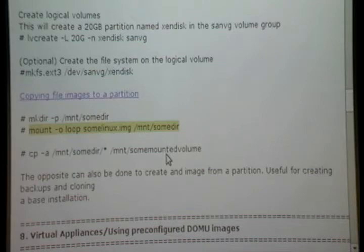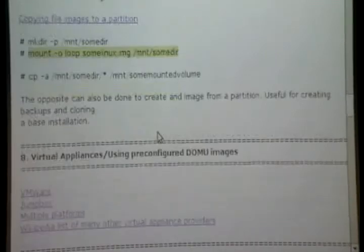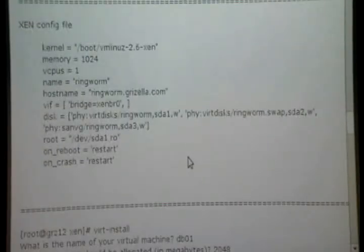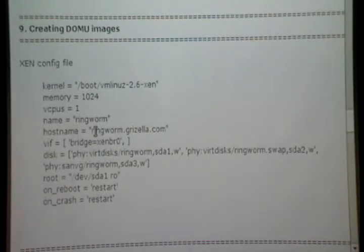And then you can do a copy of that over to your new mounted volume that you just created. And from there you move on to sort of skip down into the config.